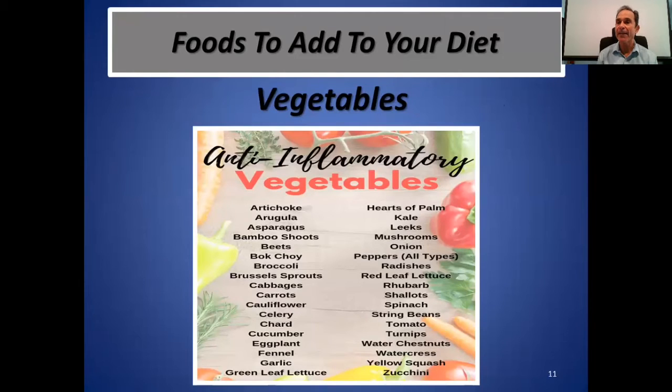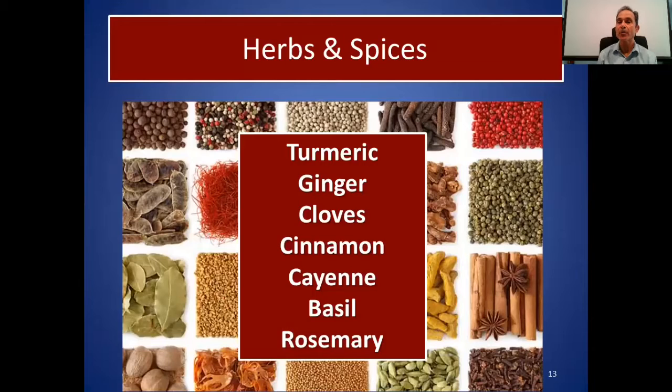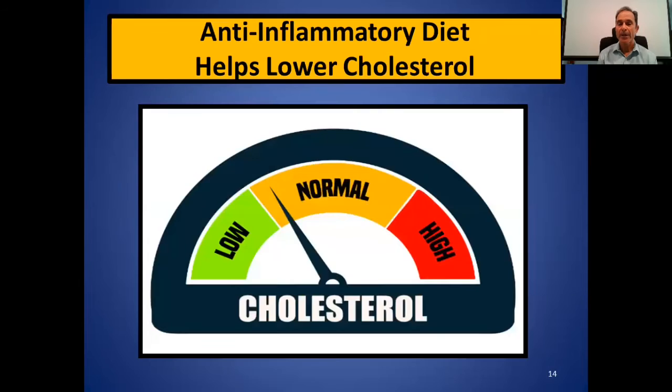Vegetables, there are a lot of anti-inflammatory vegetables that can help you reduce inflammation within the body. Berries are very high in antioxidants and among some of the healthiest foods, and they have very good anti-inflammatory properties. Herbs and spices, especially turmeric and ginger, cinnamon, all of these herbs and spices are very anti-inflammatory, very good for reducing inflammation. Now, when your body is less inflamed, your cholesterol levels will drop too. Very often people focus on cholesterol levels without realizing that it's more important to reduce inflammation within the body first.